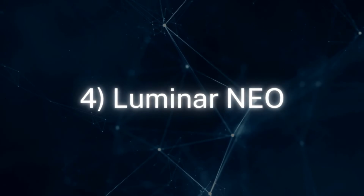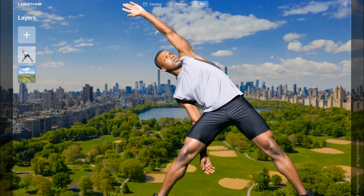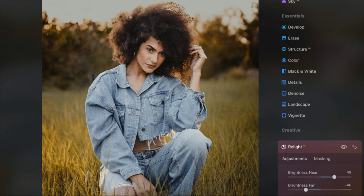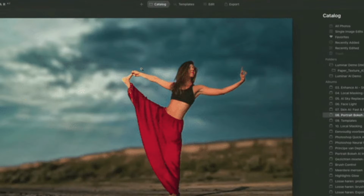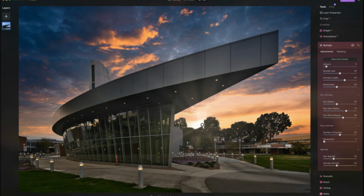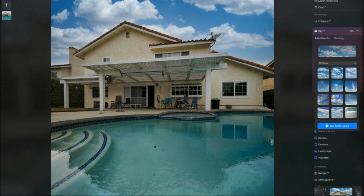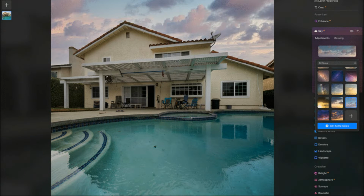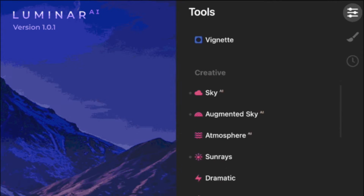Number 4. Luminar NEO. Luminar NEO is ideal for those of you who are used to making the odd tweak in mobile apps like Instagram, but want to take your photo editing skills to the next, desktop level. First off, the interface is super easy to use and excels in its intuitive design, and though the more professional photo editors will still be looking at the top 3 on this list, they may still be interested in the 3 canny AI tools that Luminar NEO has to offer.